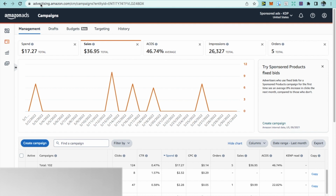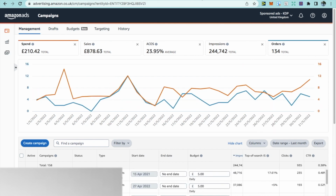So I do also run ads on my books, and in the US, it's actually been my lowest spending month in a long time. I only spent $17.27. And you can see the ACOS is way over at 46.74%. So hopefully I'll work on this next month and focus on the ads that are more profitable in the US.